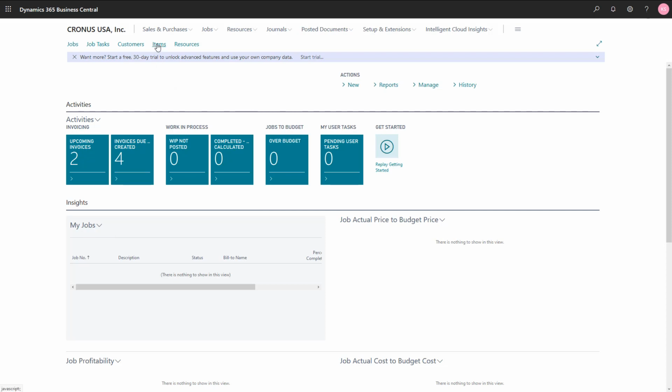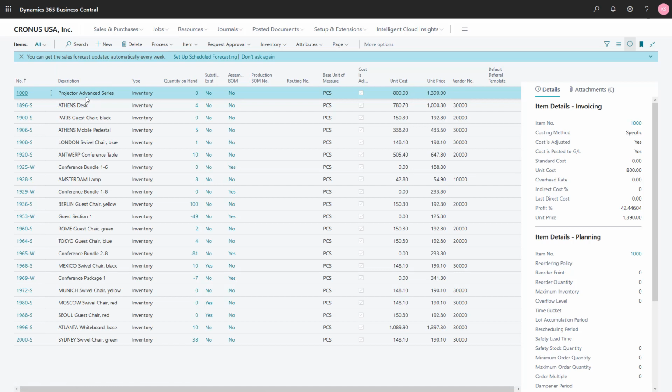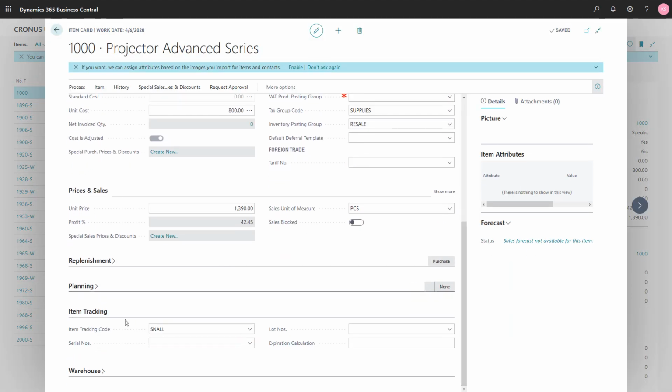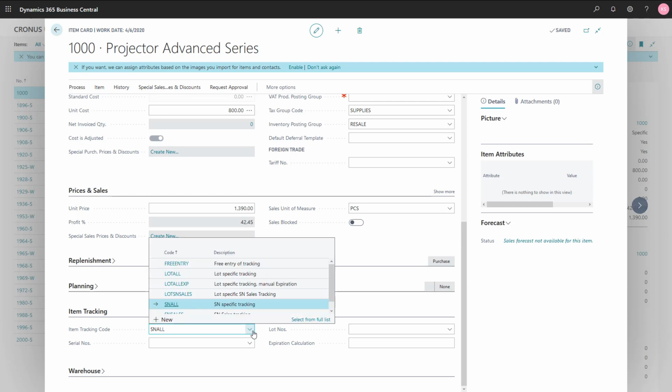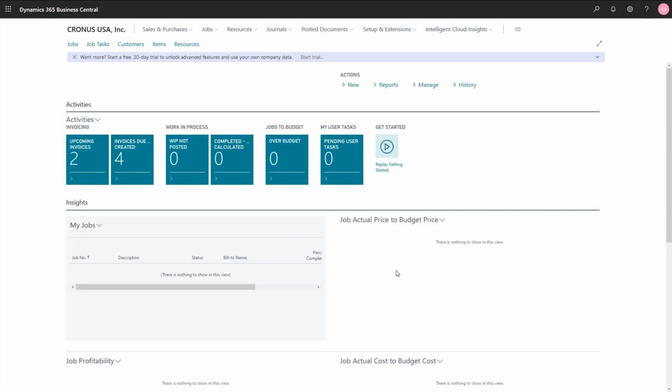So I already prepared an item that is set up with serial number tracking. So let me quickly show you this. And it's the Projector Advanced Series. So just an example. And if I scroll down, you can see that I've assigned an item tracking code serial number all, which for the demo company Krones is serial number specific tracking. Or in other words, this means that I always have to enter serial numbers both for inbound and outbound transactions.